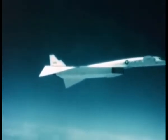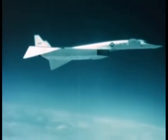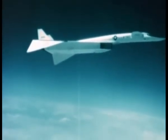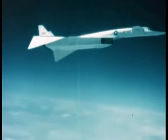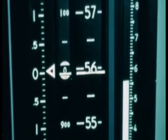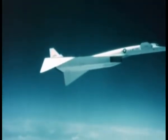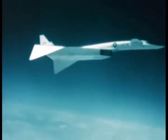As the aircraft reached Mach 2, the inlet ducts were started for the first time. Starting the inlets is accomplished by adjustment of the ramps and bypass doors to position the shock in the throat of the inlets. At an altitude of 56,000 feet, a speed of Mach 2.14 was reached.